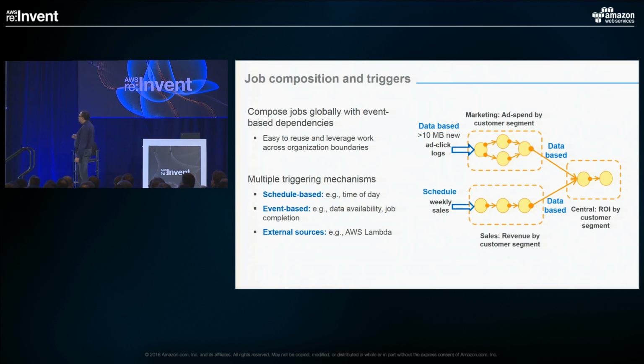So here what we're looking for is composing jobs together in a pipeline. And so what you're looking for is I ran this job, this other job is dependent on it, this third job is dependent on the first job, this fourth job is dependent on job 2 and job 3 completing successfully. If job 3 doesn't complete successfully, I want to run job 5, all that stuff, right?